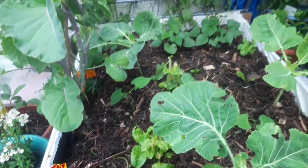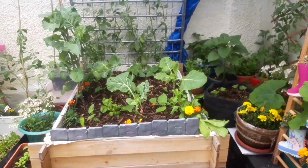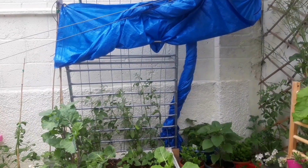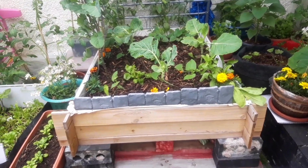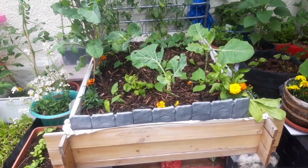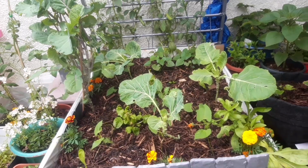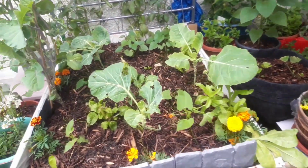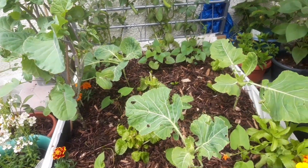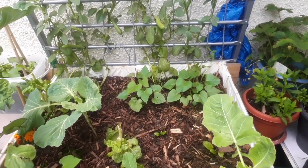So I'm gonna start with this raised bed. As you can see, this is how my raised bed is. Just ignore that blue thing. Sometimes I cover them up when it's too sunny or when it's raining, like we have a lot of rainy days, and so I'll just put a cover to protect them from the sun or to protect them from the rain.